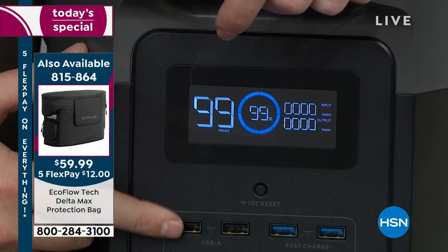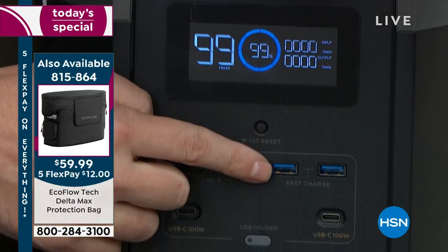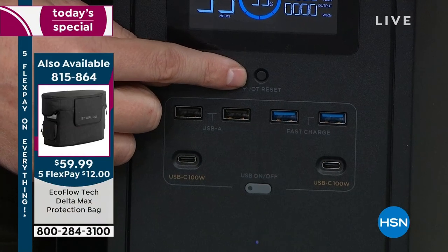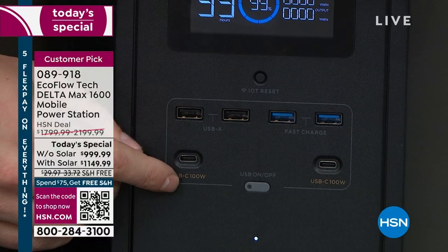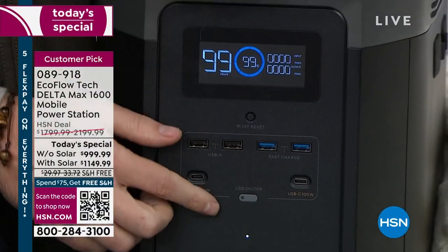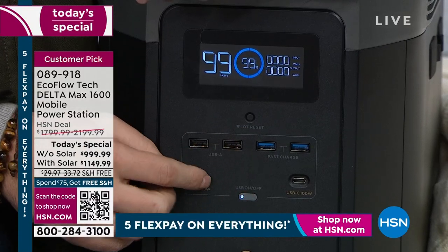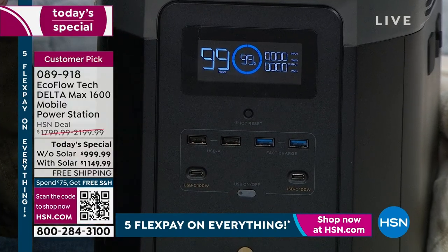Now, when I'm plugging stuff in, I've got my USB ports, regular USB right here, fast charge USB right here. This little button, it's got its own Wi-Fi built in, so I can get this connected to an app on my phone or tablet, and I can see that display remotely from anywhere in the world. USB-C right here and right here, 100-watt USB-C ports. This little button right here just turns on the ports right here, but we've got six USB ports on the front.